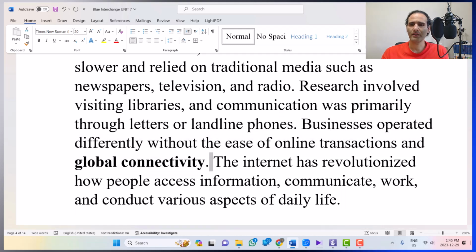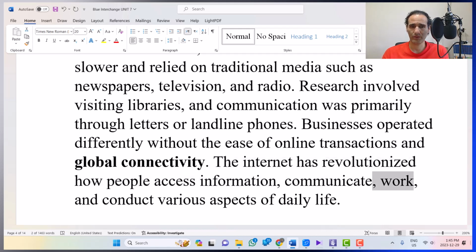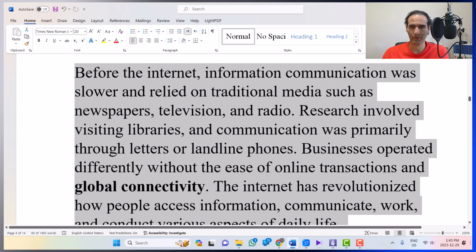And the internet has revolutionized how people access information. It is a summary of what we talked about. Communicate, work, and conduct various aspects of daily life. A very beautiful sample response.